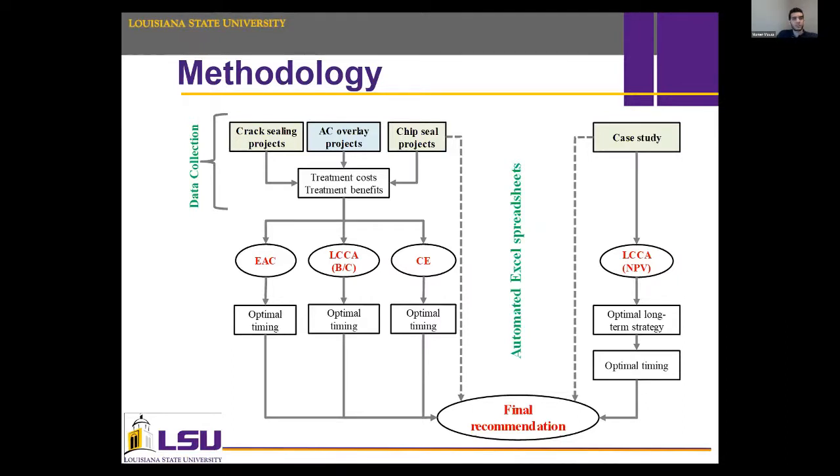So to determine the cost effectiveness of this treatment, we need to first evaluate the effectiveness or the cost effectiveness of the asphalt overlay projects. That's why they were collected in this study. And we also collected chip seal projects. In this study, the chip seal projects were only used as a baseline for comparison. So for all of the collected projects, we collected the treatment costs and we determined the treatment benefits.